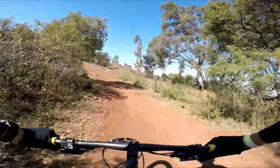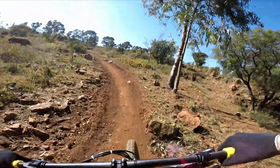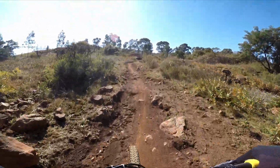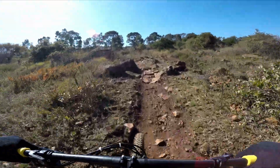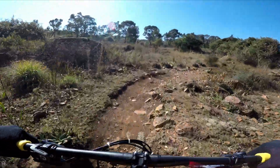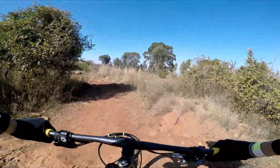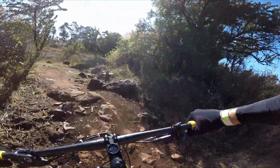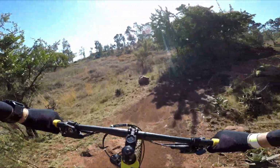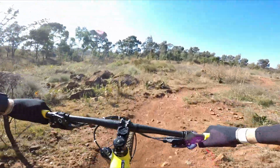Nice and smooth. First climb. Not too steep yet. Also not too slippery. But on race day with this dry conditions, it'll get more slippery. A little bit more loose. Some small rocky kickers.